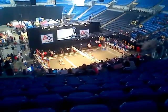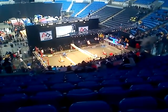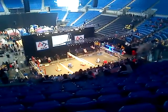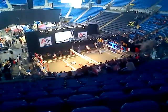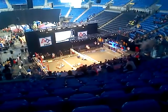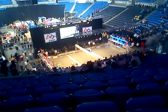Doing good, doing good. Ooh, here we go. You can't hear it, but the yellow team is cheering right down there. He's going for another over the truss shot. Ooh, almost got that. It's getting heated down here over in this corner. Can't really see it. They're all battling it out.